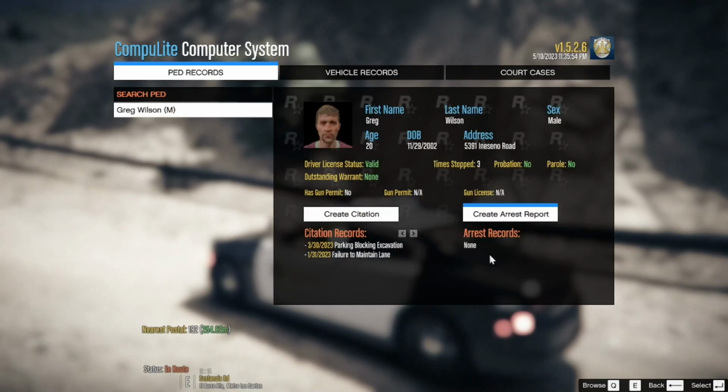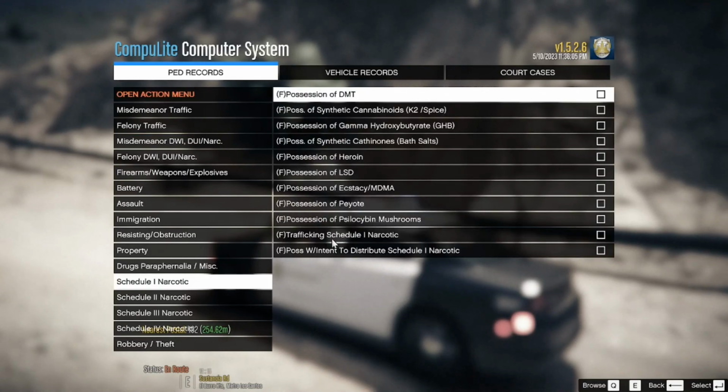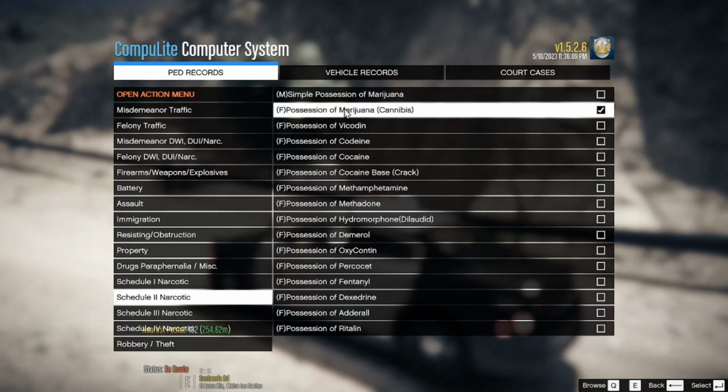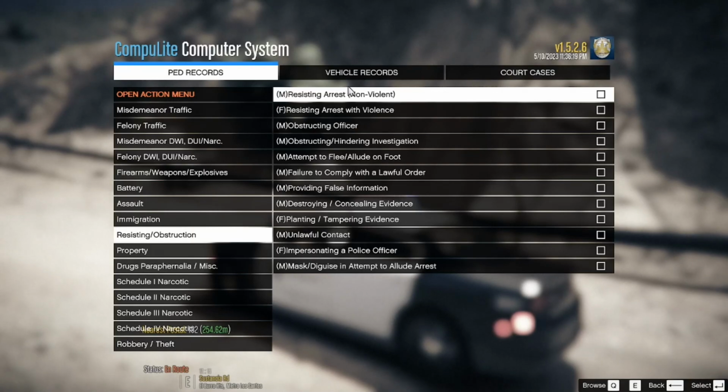Greg Wilson. Alright, Mr. Wilson. Let's get you taken care of. See, schedule 1. Guess it's schedule 2. Possession of marijuana, possession of methamphetamine. And resisting and obstruction. It's gonna get resisting arrest, nonviolent. Because that was one hell of a chase.